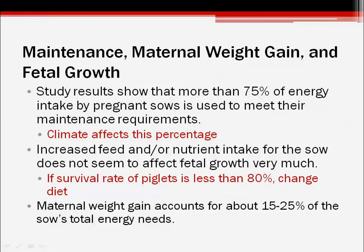When it comes to fetal growth, there's not much need to change the sow's diet. However, if the survival rate of the piglets is less than 80%, you can increase the fat content of the sow's feed during the last 2 to 3 weeks of gestation to improve energy stores in the piglets' bodies. Maternal weight gain accounts for about 15 to 25% of the sow's total energy needs. There won't be energy supplied for this until maintenance and fetal growth requirements are met, though.